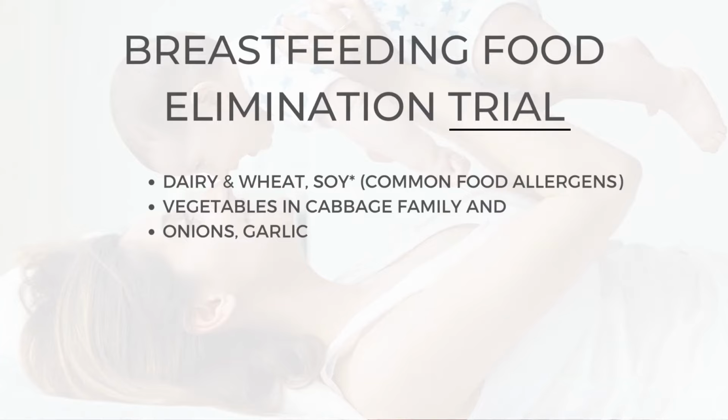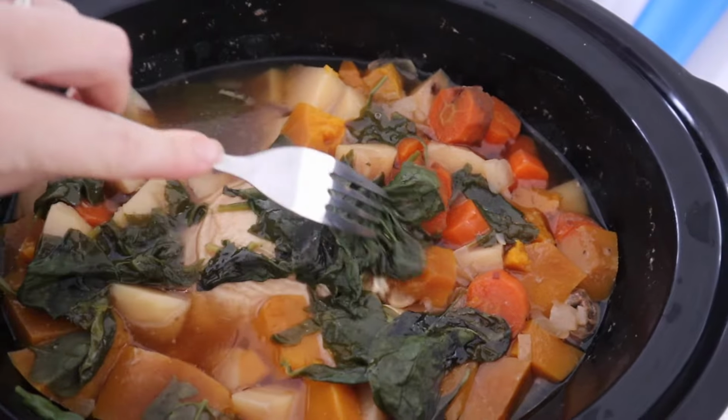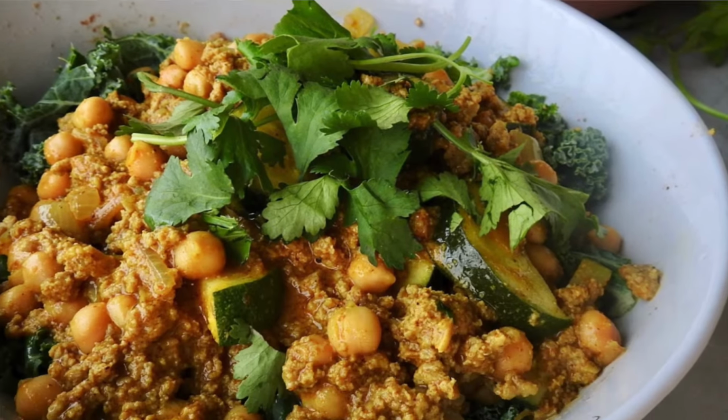So this is where I would start in terms of trialing an elimination. With dairy, wheat and soy being very common food allergens, I do find that these are often the culprits of babies who are colicky or have upset tummies or even skin conditions. By reducing these, you aren't going to be impacting your nutritional intake as long as you're replacing it with plenty of wholesome, unprocessed foods, in particular the foods that we spoke about in the first video.